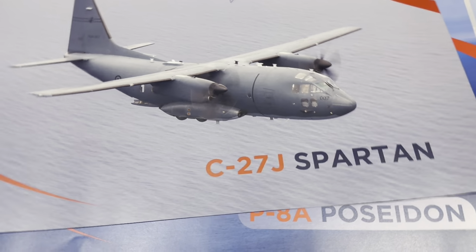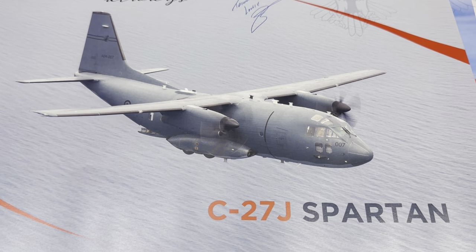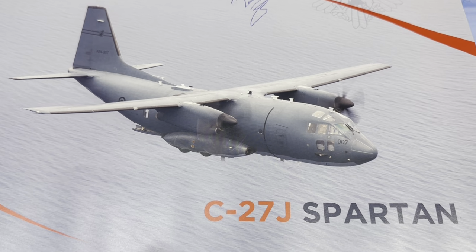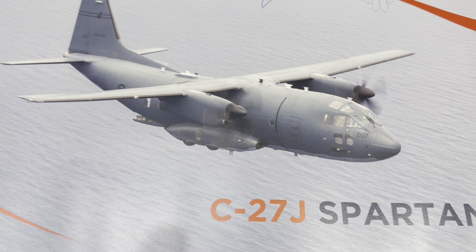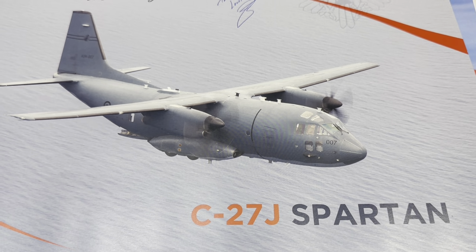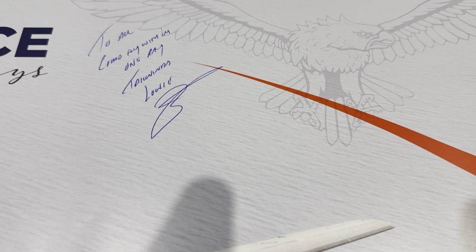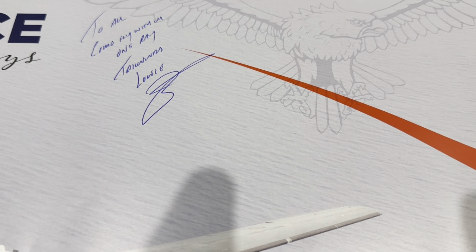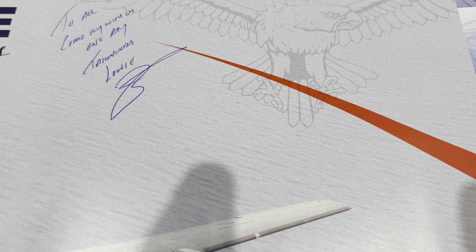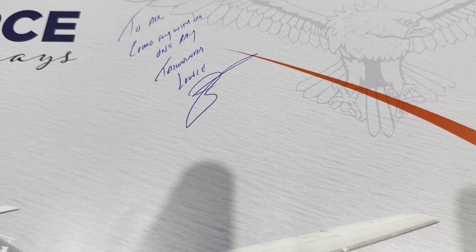The Spartan. Okay, this is the Spartan. Interesting, that's all I'm going to say. Who did we speak to at the Spartan? Oh, yeah, the two props. That's what I remember. We've already shown the photo for this one. This is the light tactical one. This is the signed copy by one of the pilots there. It says, to all, come fly with us one day.